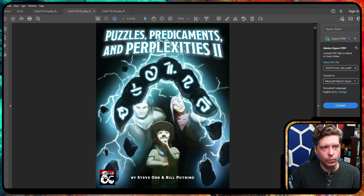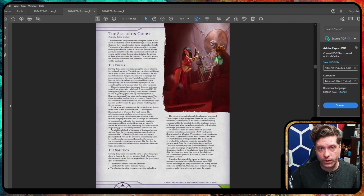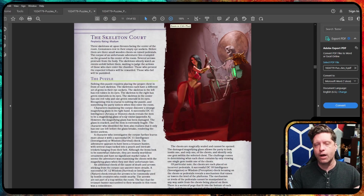Perplexities 2. This is very much the same layout, except they've kind of extrapolated on puzzle difficulty and stuff. The one that I really enjoyed was the Skeleton Court. So this one could be an encounter if they fail. There are 3 skeletons. The one on the left has ruby eyes, the one on the right has emerald eyes, and the one in the middle has an emerald and a ruby eye.